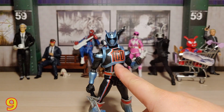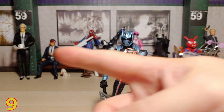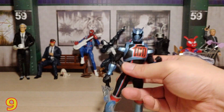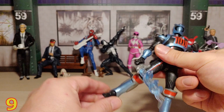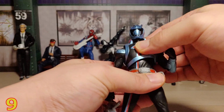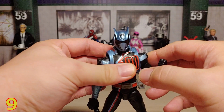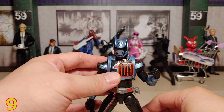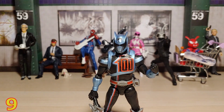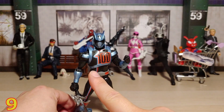I love the 100 logo there. Reminds me of the Keep It 100 phrase. And yeah, the articulation is great. Really good ankle rocker, and has the ab crunch and the torso rotation, which is awesome. And it has above butterfly joints, which is always a nice addition. So yep, that is my 9th figure of this year, the Shadow Ranger from the Power Rangers Lightning Collection. And remember, keep it 100.